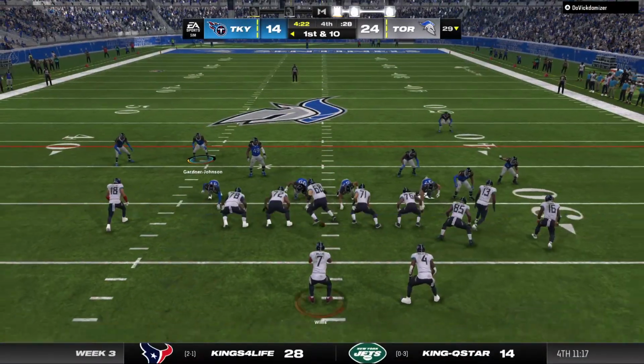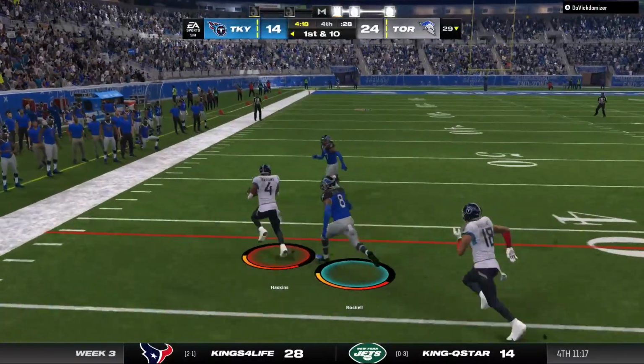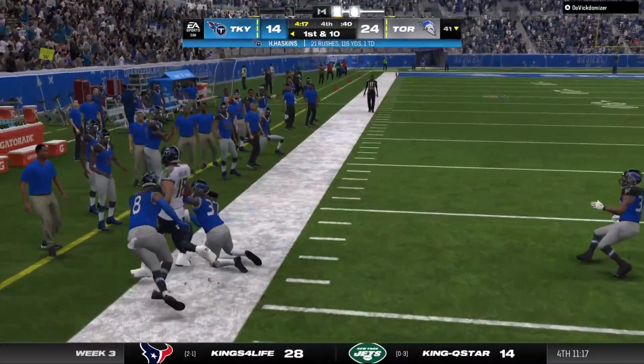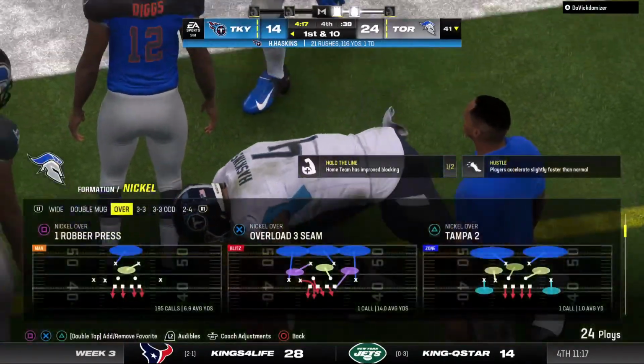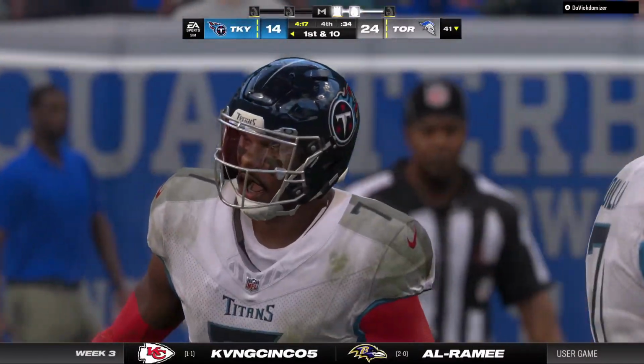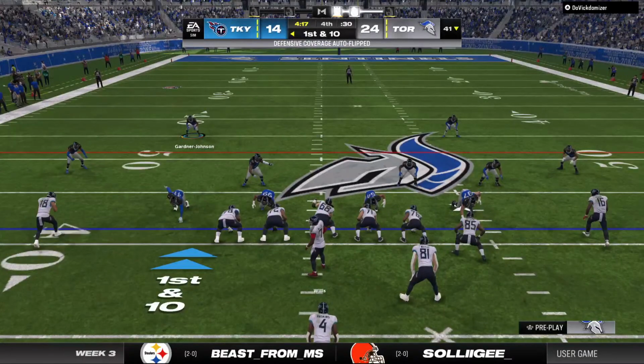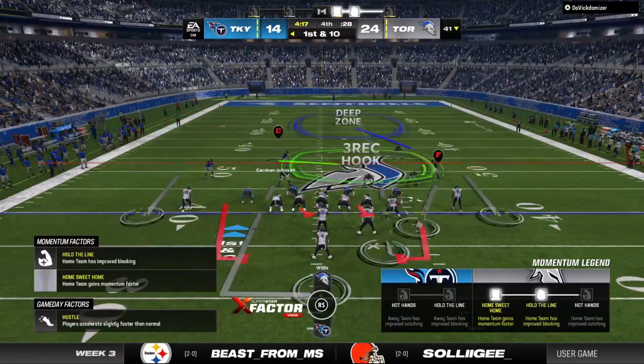Here's 1st and 10. From the gun, he'll hand this off. And past the 40 before he's out of bounds. Another good gain. That's now 35 yards combined on those last 2 plays. 2 first downs have them up to the 41 now for 1st and 10.